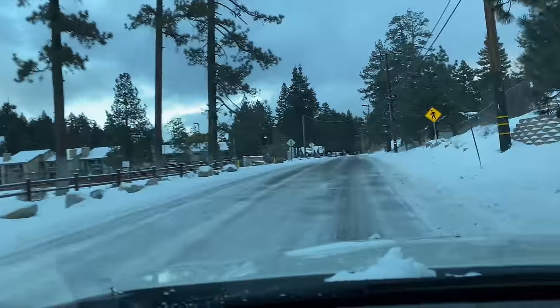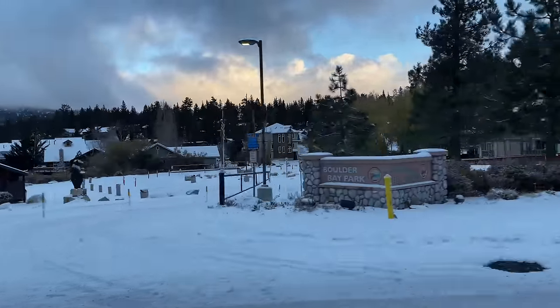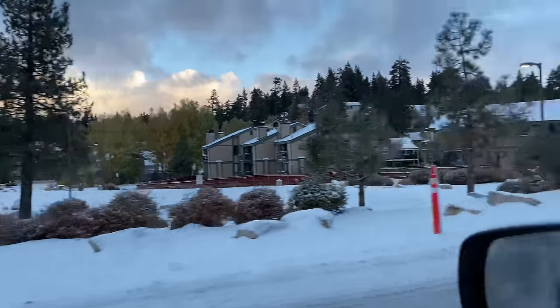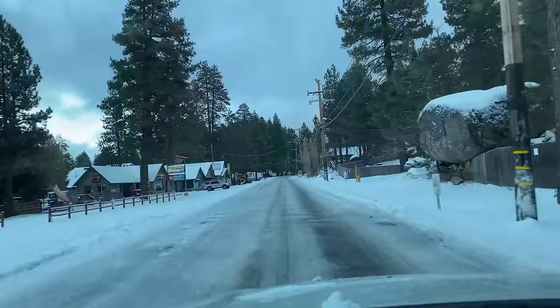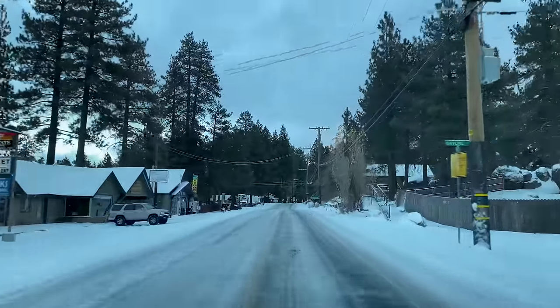There's a parking lot right here for you guys to park and walk out onto the park. There's a little beach there too. I strongly urge you guys to check it out. It's so gorgeous.